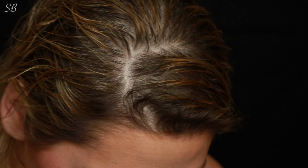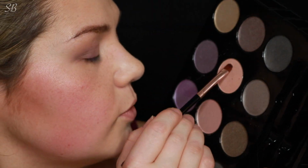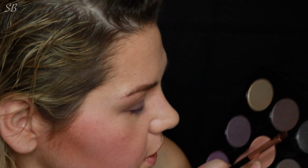So the lighter purple looks much lighter in the pan, but it's got this silvery overspray, so it's actually almost the same color. So there's really not much of a difference there. So I'm not taking that lighter color because they're very similar. Then let's instead go to that pink shade right here. This looks really pretty and promising. Very powdery, and there's no real color payoff. Let's try with the finger.